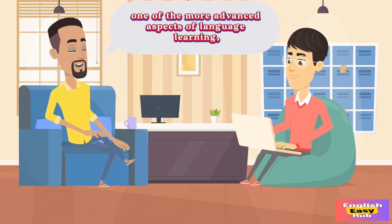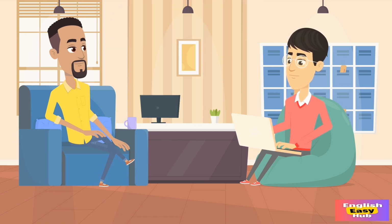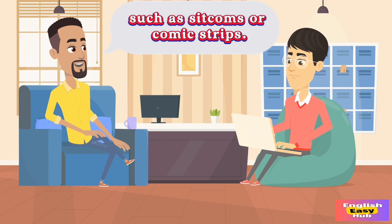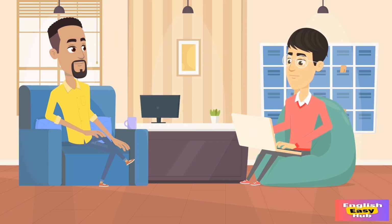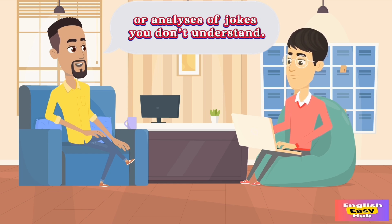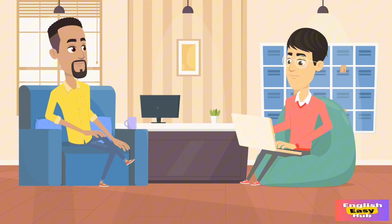Humor is indeed one of the more advanced aspects of language learning, as it often relies on wordplay, cultural references, and nuanced language. To improve, start by watching or reading simpler forms of humor, such as sitcoms or comic strips. As you become more comfortable, you can gradually move to more complex material. Also, don't be afraid to look up explanations or analyses of jokes you don't understand. Over time, you'll start to see patterns and develop a sense of humor in English.